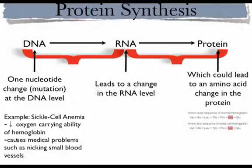Because of that, that red blood cell loses its physical flexibility, can't move through certain blood vessels, and that causes a lot of abnormalities. In addition to that, that hemoglobin is not binding oxygen the way it should. All of that's caused because of a single nucleotide change.